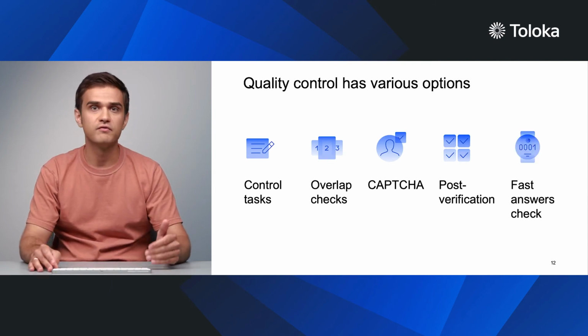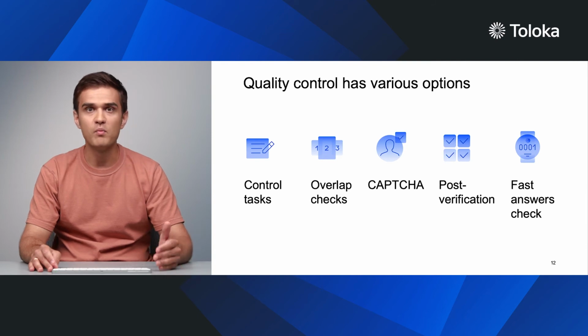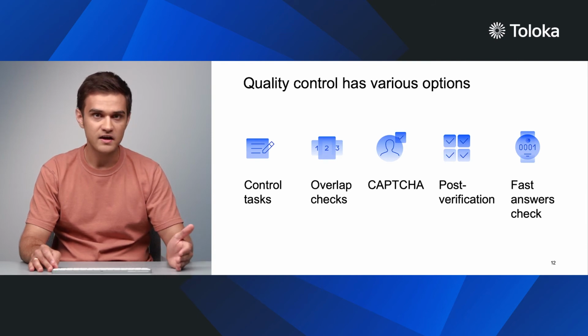You can also check for fast responses. There's always a reasonable amount of time needed for completing the tasks. If a performer submits tasks too fast, they're probably being dishonest or just using a bot. There are other ways to maintain quality, and we'll look at those in depth later in the tutorial.